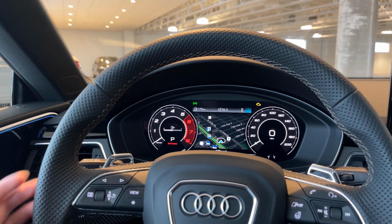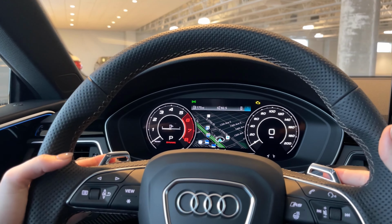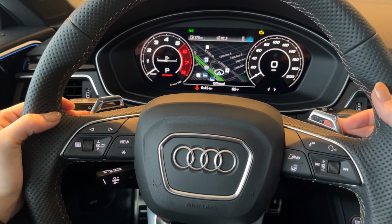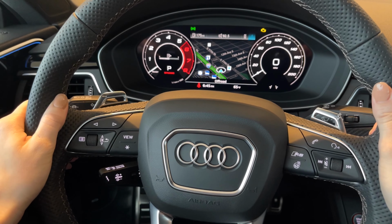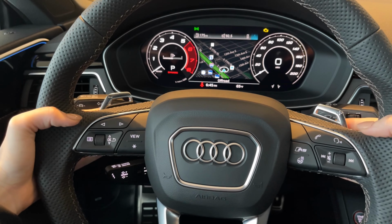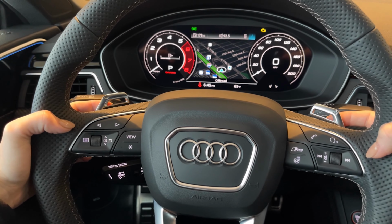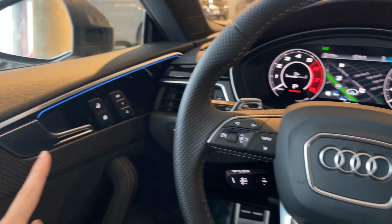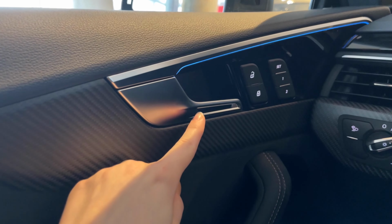One unique feature to the RS5 is it actually has metal paddles right back here. See it, and it also has the holes in the center, which is like a skeleton design. For race cars, you want to always save the weight or save grams, all the grams. This is where they could save a little bit of weight. The other spot that they added the skeleton feature was over on the door handles. If you come over here, notice they have that same skeleton design.